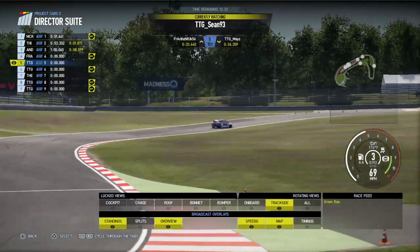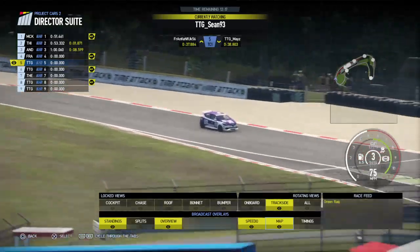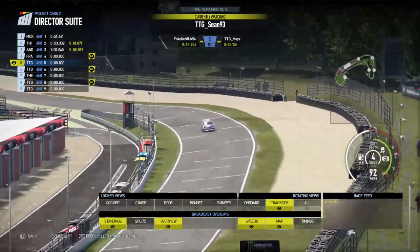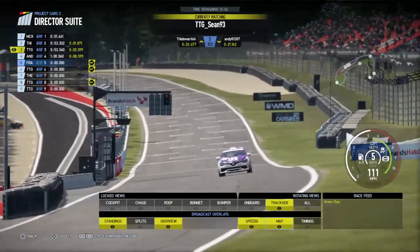Out on a lap, it seems. He's out on an out lap. Of course, the winner of the sprint race. Is he going to try and do the Grand Slam and win here? Get pole position in qualifying, and then get the win as well in the feature race. Try and complete the Grand Slam.